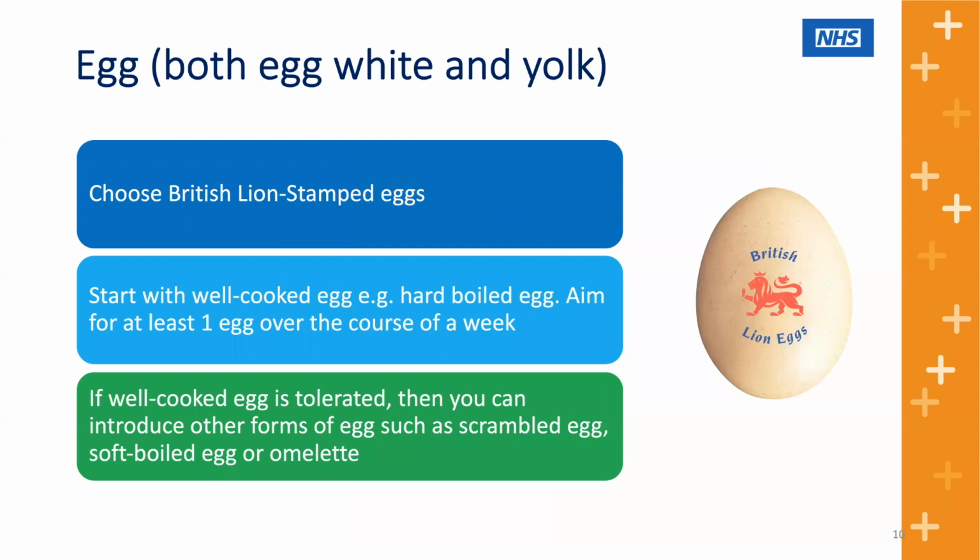So which allergens should we introduce first? Well, the best evidence that we have is to introduce egg and then peanut. So when introducing egg, ensure that you introduce both egg white and the yolk. Although the egg white has the most protein in it, we want to introduce all of the egg white and yolk to ensure it's all tolerated. When you choose an egg, choose a British Lion stamped egg if possible, as it has the safety mark on it and there's strict guidance that has to be followed to have that stamp on the egg.